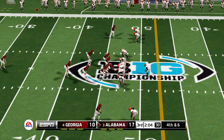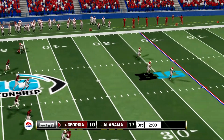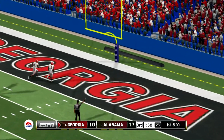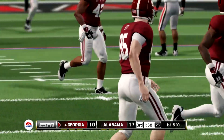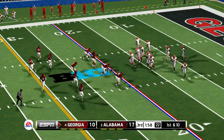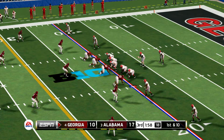Scott awaits the snap. It's away, and it's a booming punt. This punt bounces into the end zone, and this will be a touchback. This deficit can be easily overcome, sure. But they have to be thinking if they don't get something going on this series, the burden is going to be felt by their defense.